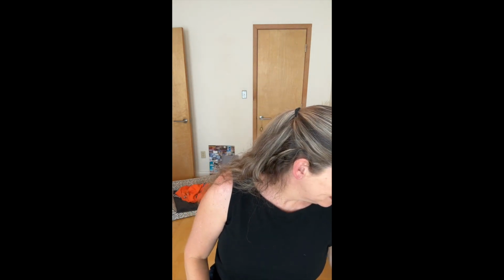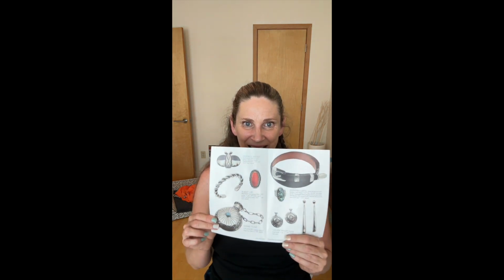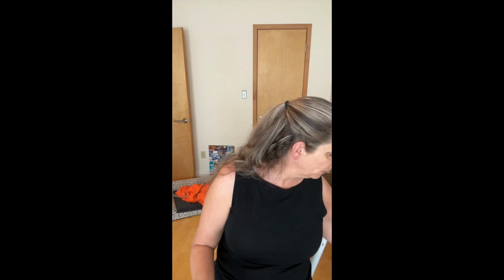Alrighty, so we did page 10 and 11, and now you guys are so good and patient to stick with me. Now we're on to page 12 and 13, where we are doing some more contemporary jewelry, and I think I'm just going to do a little bit here.